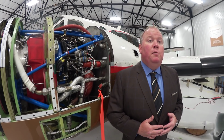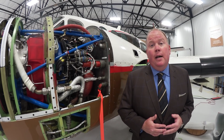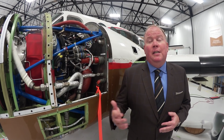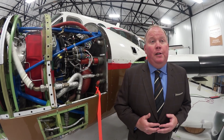We've been very impressed with the test flight. We actually expect certification on this airplane any day now. We're seeing improvements in SFC in the category of 10 to 12%. So it's a very significant improvement in long-term efficiency and lower operating costs.